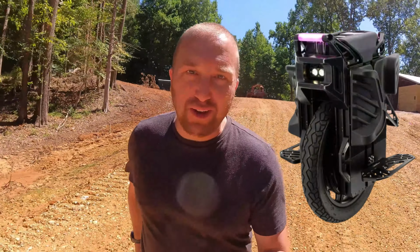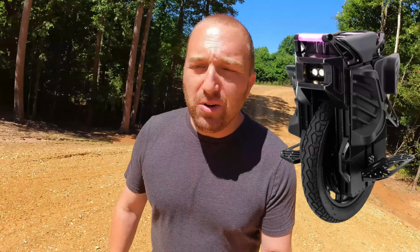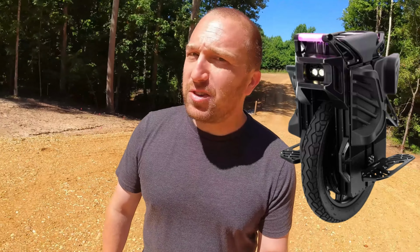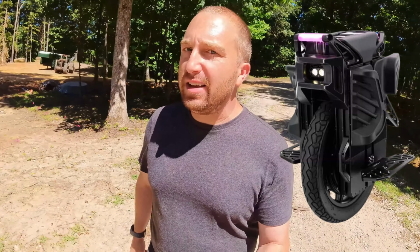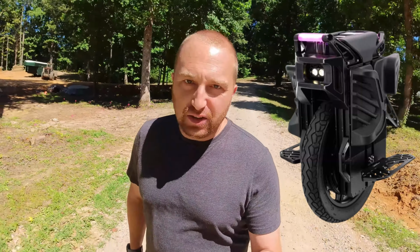Today we are talking about the Extreme Bull Griffin. Is this wheel going to be a true Lynx killer, or is it going to be what some naysayers are calling a cheap imitation? We're going to talk about the three things that Extreme Bull absolutely has to do in order for this Griffin to be a Lynx killer. Let's talk about it.